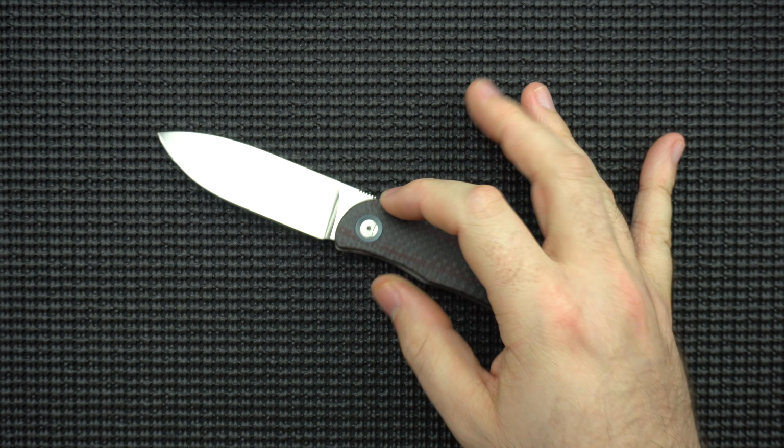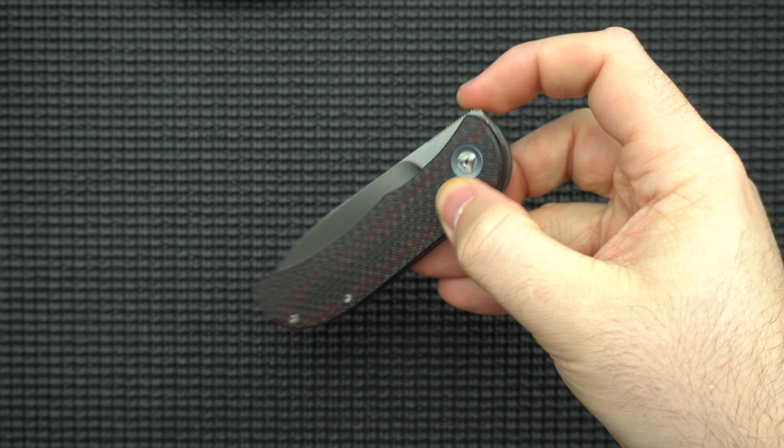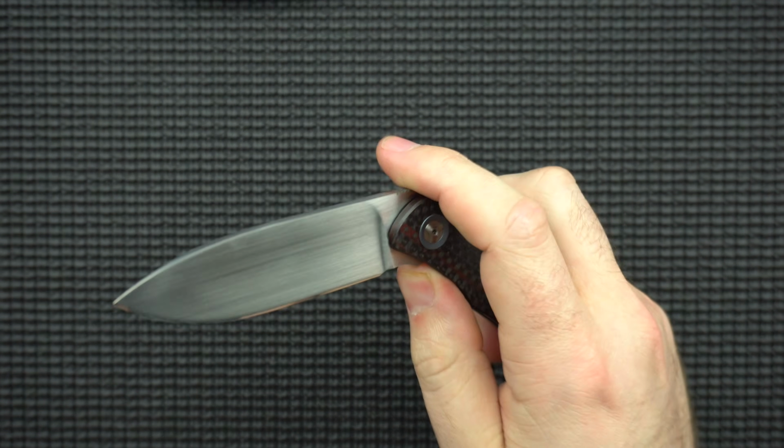I have medium-sized hands, so I kind of have to do it a different way. Some people I've noticed doing it kind of like this. I've never been able to pull it off. I don't have the fingers to do that. I've tried and I just can't do it. But the open is awesome, extremely satisfying.